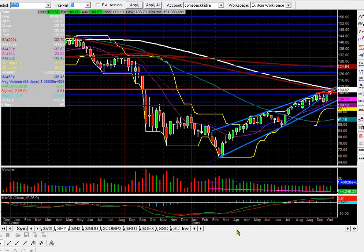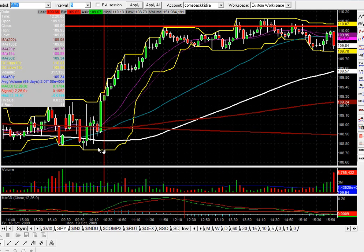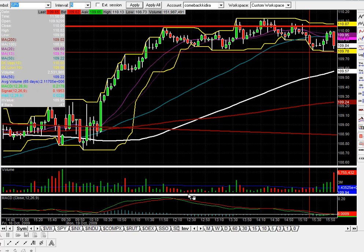Let's go to a small time frame here and look at the intraday action. This morning we opened kind of flat and then just took off. And once we hit 110, we basically stopped and traded sideways for the rest of the day. There are a couple good tests of 110, which is good to see.